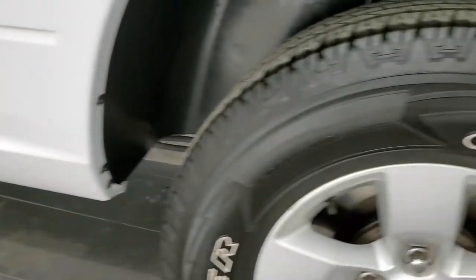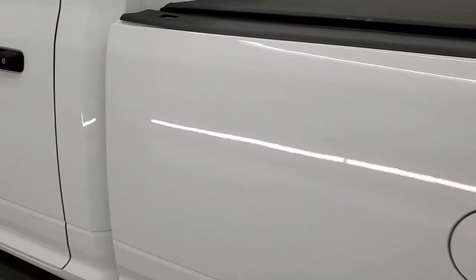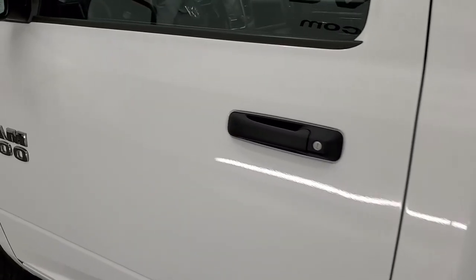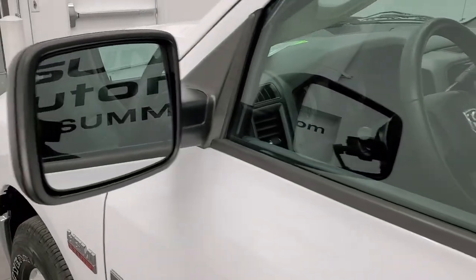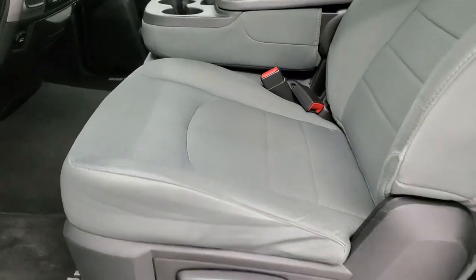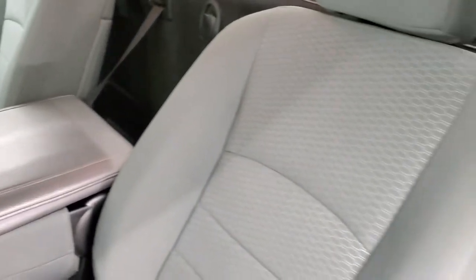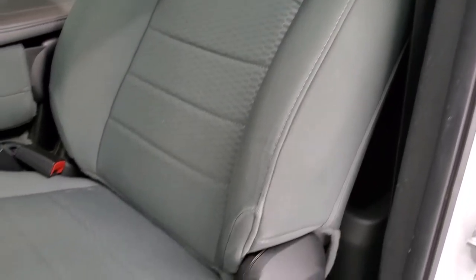And for full disclosure, this back rim is in nice shape as well. You do get the heated power mirrors. Inside, the Tradesman package gives you the gray cloth interior. You get the 40-20-40 split bench seating. No rips, no tears on the seats. They're in actually really nice shape.